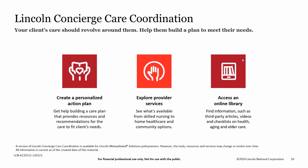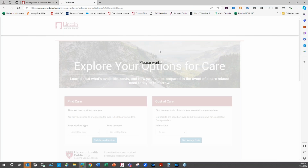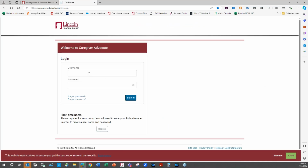So let's move on and go ahead, Derek. Thank you, Rob. So our concierge care coordination. This again is another feature and more of an amenity of MoneyGuard that effectively provides you a team, somebody to guide you through the claims process and guide you through designating a long-term care provider. We understand that your client's care should revolve around them. And we want to make sure that we're there to help build a plan for you and your family members, to make this as easy as possible.